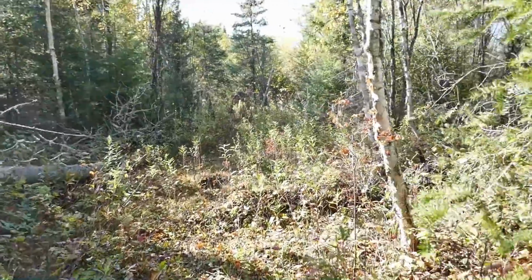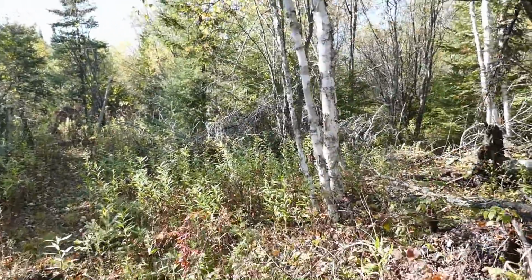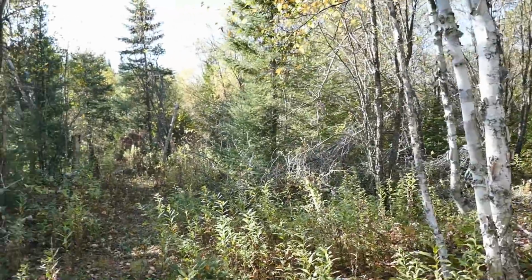Birch trees are a little stronger, it seems like. But if the beavers get up in here again, they'll have those cut down.